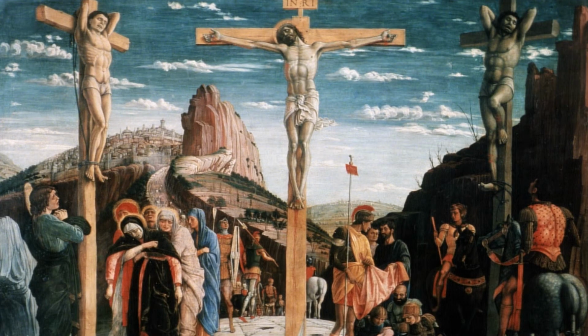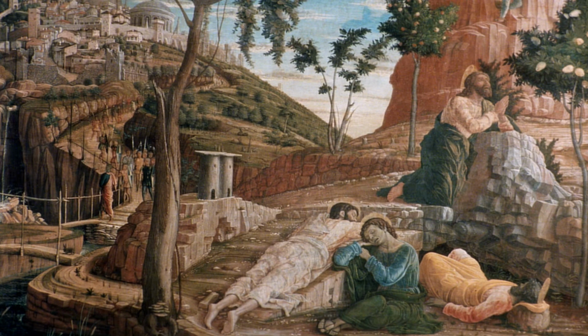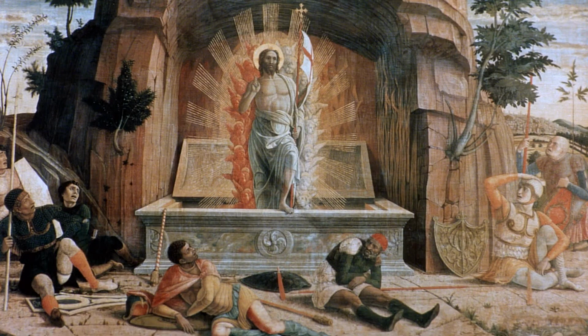Viewed on its own, the painting is tremendously impressive, but it should also be seen in the context of the complete altarpiece. The other two panels, which make up the predella, depicting Christ and the sleeping disciples on the Mount of Olives, set in the same landscape of red rocks, and the Resurrection share the dramatic and poetic expression of the crucifixion.